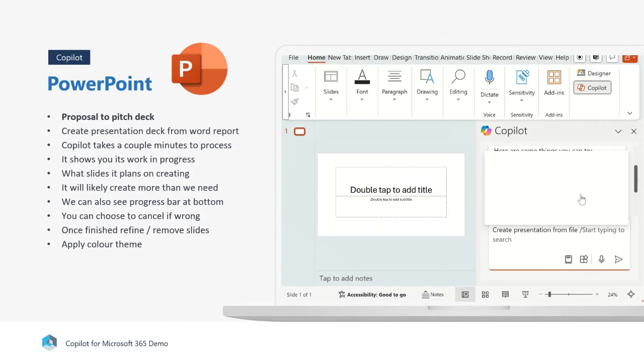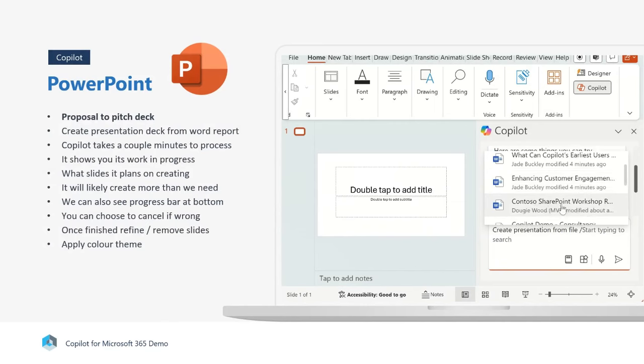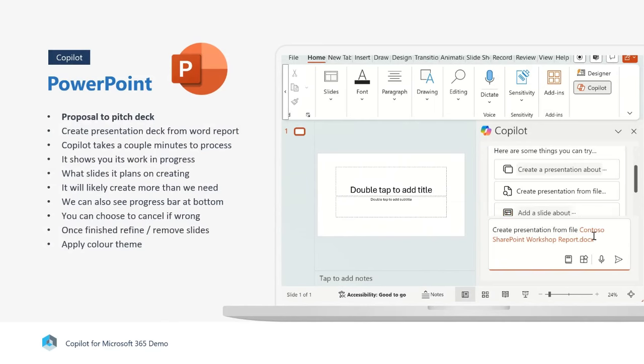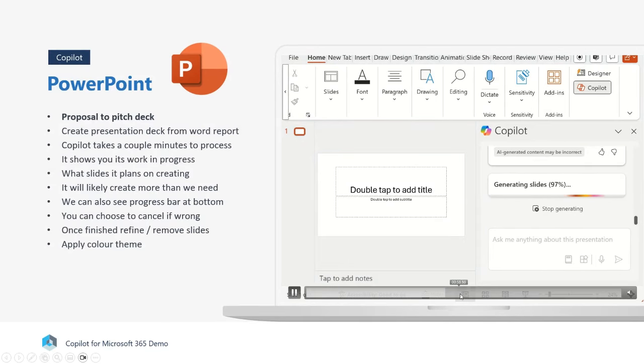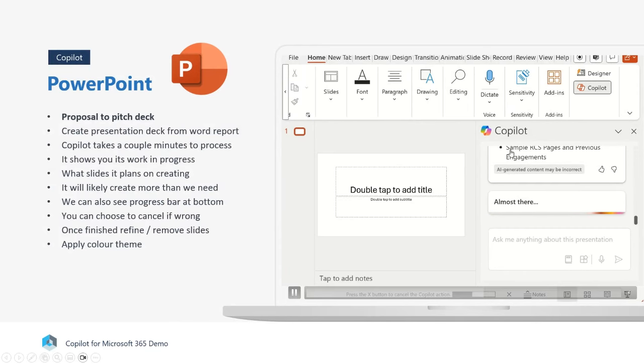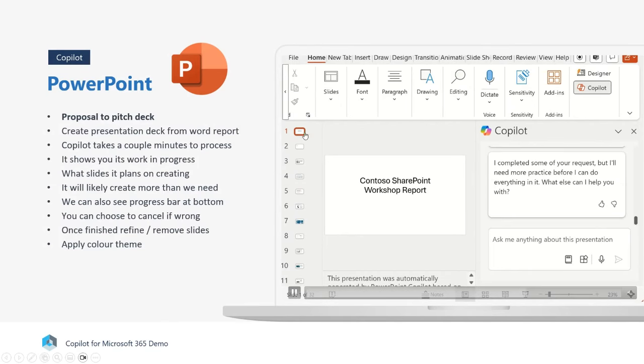Now, inside of PowerPoint, I could go to Copilot and say, hey, create me a pitch deck from a specific document. So I can select my test workshop report here, and it will say, okay, here's all the pages I'm going to create. Because I've not told it exactly what pages and slides I want, it's going to provide more than what I need. I'm just going to fast forward a little bit, and you can see now it's generating the slides. It will actually tell you what slides it's going to create. You can see it starts to appear here before they actually get created, but then it springs into life and it's created all these slides.